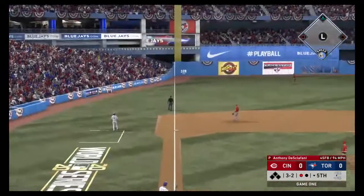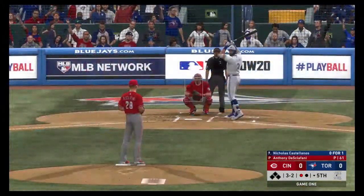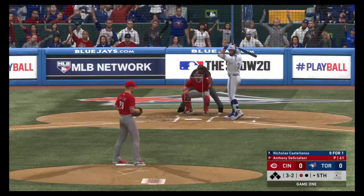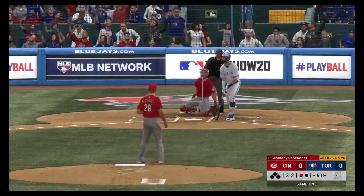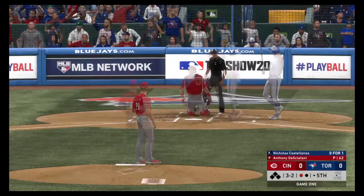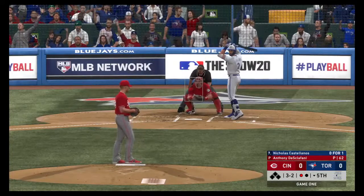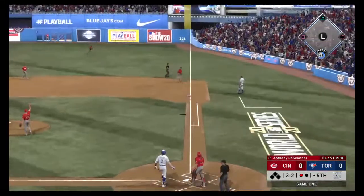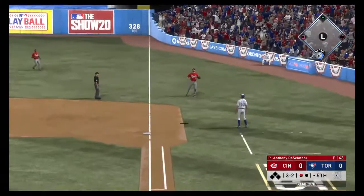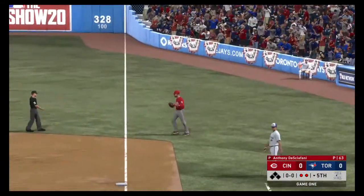It's a high fly ball headed for the left field corner. If it stays fair, it's gone. And that nearly broke our tie, but instead it's a foul ball. And it's fouled away. Ready to deliver the full count pitch. Popped him up. Votto is under it. He's got it, and there are 2 down now.